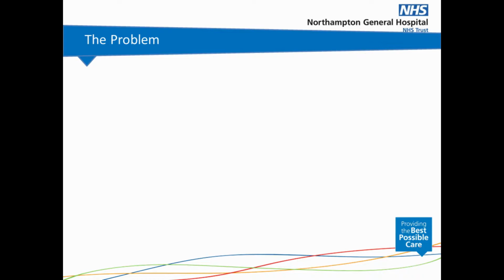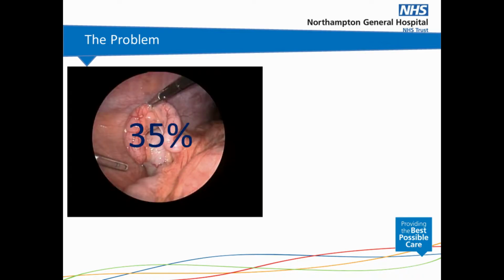The other indicator that they looked at was the length of stay in patients that are admitted for an appendicectomy. They looked at the length of stay nationally, and what they found was that there was a lot of variance across the country. This was particularly relevant to Northampton, because here in Northampton our negative appendicectomy rate is 35%, which is the highest in the country. To put that in context, over a third of patients are having their appendix taken out unnecessarily in this hospital.